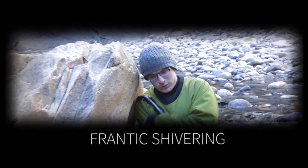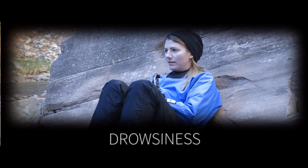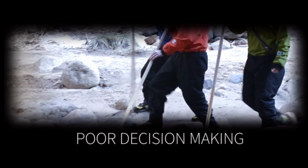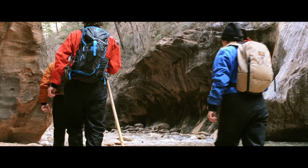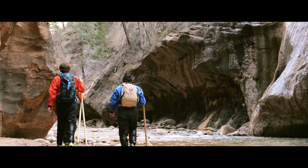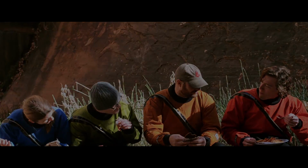Signs of hypothermia include frantic shivering, lack of coordination, drowsiness, and poor decision-making. In addition to wearing dry pants or a dry suit and appropriate insulating layers, hikers can avoid hypothermia by eating high-energy snacks and drinking plenty of water throughout the hike.